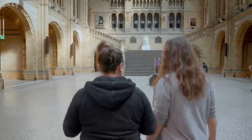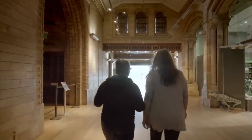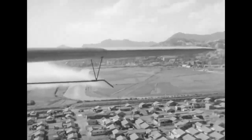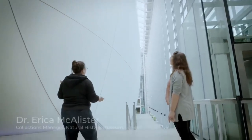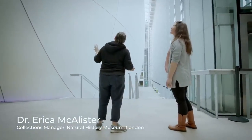And it suddenly struck me, there are museums all over the world that have mosquitoes from 100 years ago, well before people started using insecticides to control them. It's really hard for us to visualize how big the collection is. Ta-da! Although this is only a little bit of it. Okay, this is about 34 million specimens.